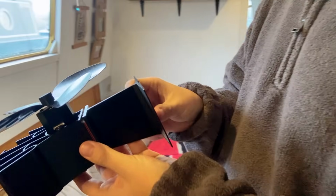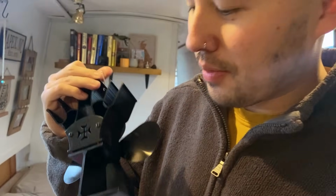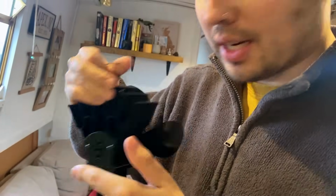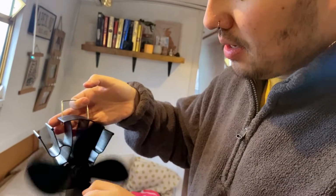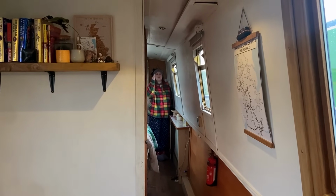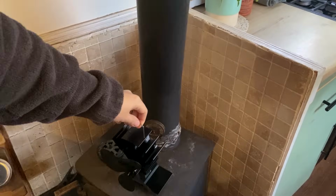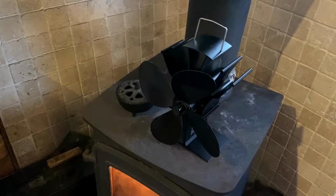These fans are amazing because they don't require any electricity. They take the heat from the stove, do some magic, and then that powers this. They just help to distribute the heat down the boat. Because our bedroom's all the way over here, we need the fan to blow the air as far as possible. Here we go. It'll take a little bit of time to spin up, but... Oh, it's going. Listen.